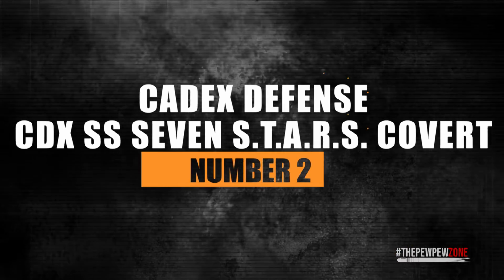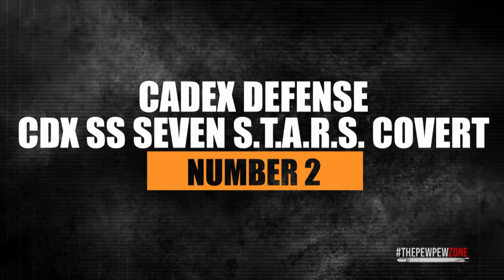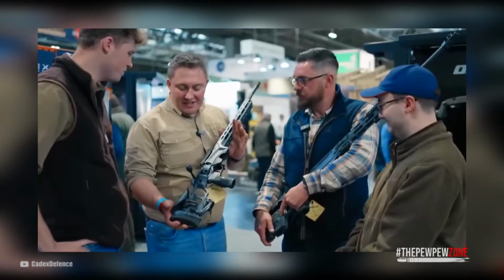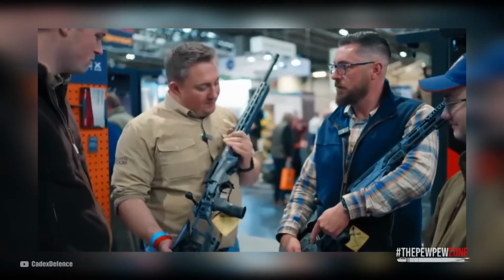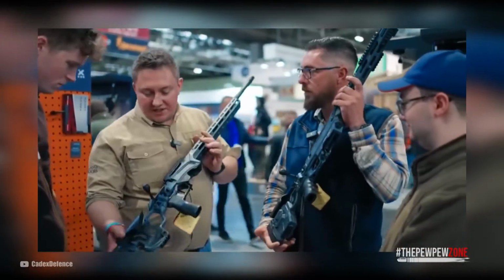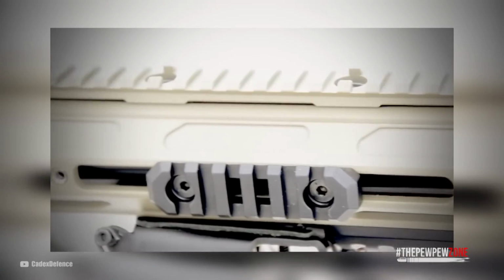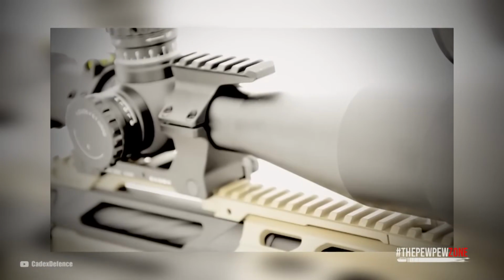Number 2. Cadex Defense CDX SS 7 stars Covert. If you've never heard of Cadex Defense before, don't fret. I haven't either. That's because it's a Canadian firearms manufacturer based in Saint-Jean-sur-Richelieu, Quebec. It's known for its high-end bolt-action rifles, precision sniper rifles, rifle chassis, and defense accessories.